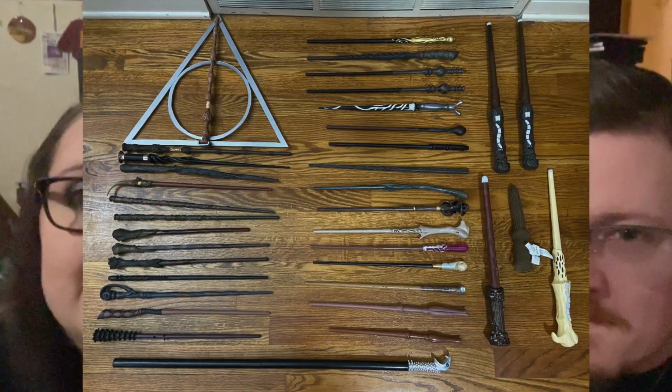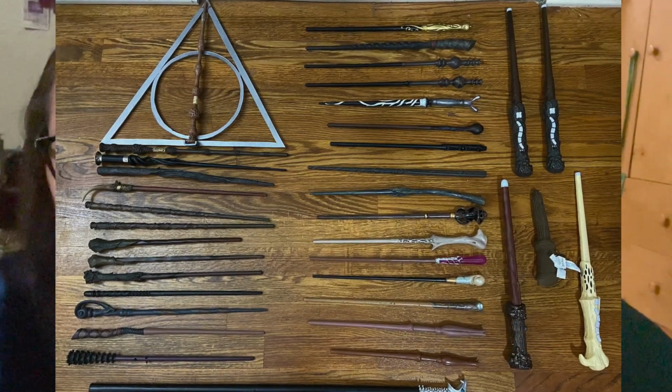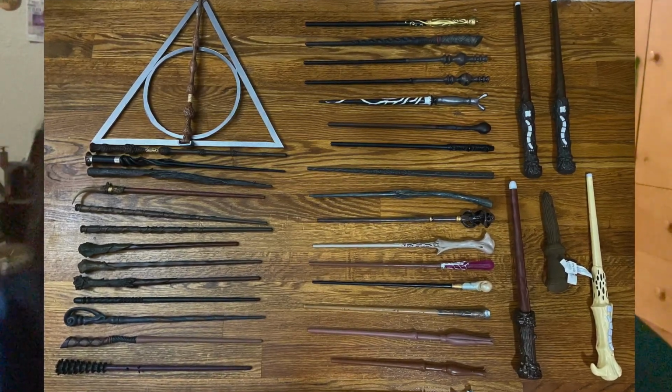Here, scoot over a little bit. See the wand boxes behind you? That's just a very small portion of the wands that we own. And we'll show you all of those in a later video if you're curious to see. Go ahead and comment, and if there's a specific wand you're wanting to see, we'll definitely show it if we have it.